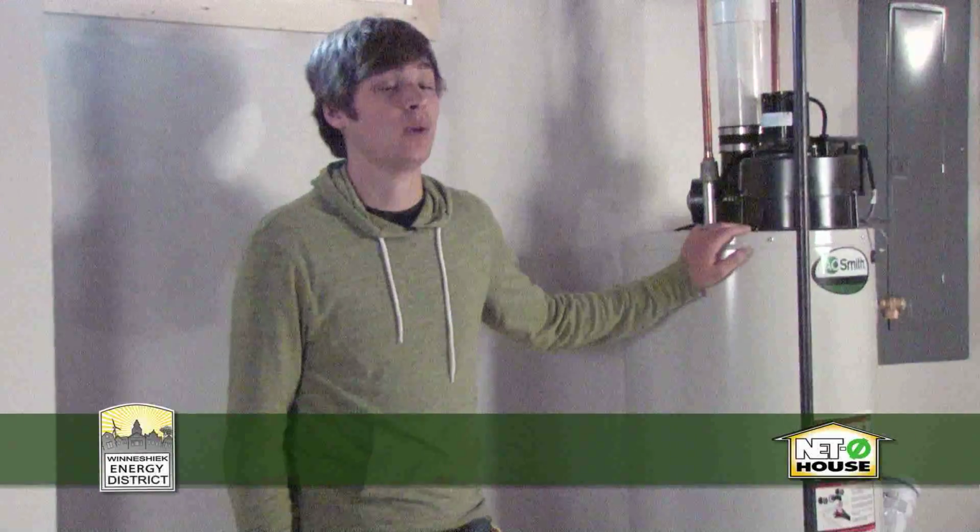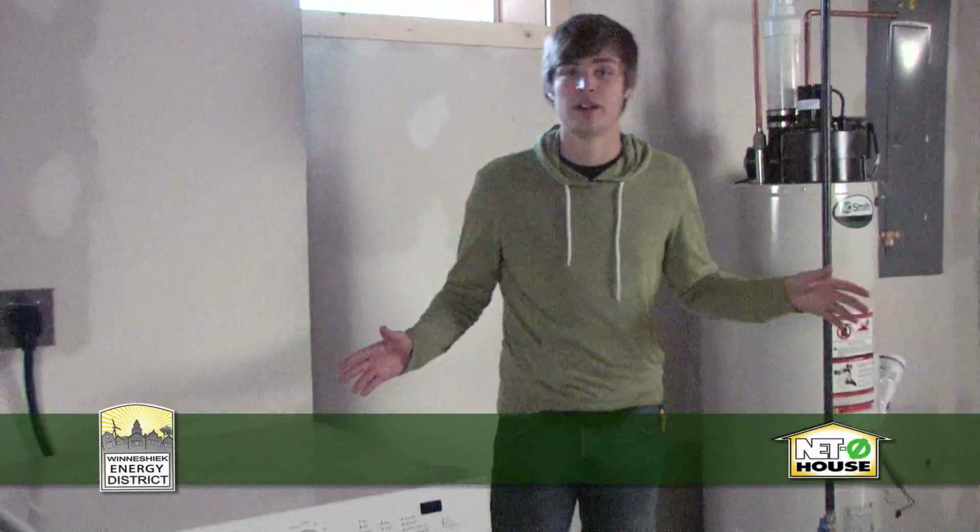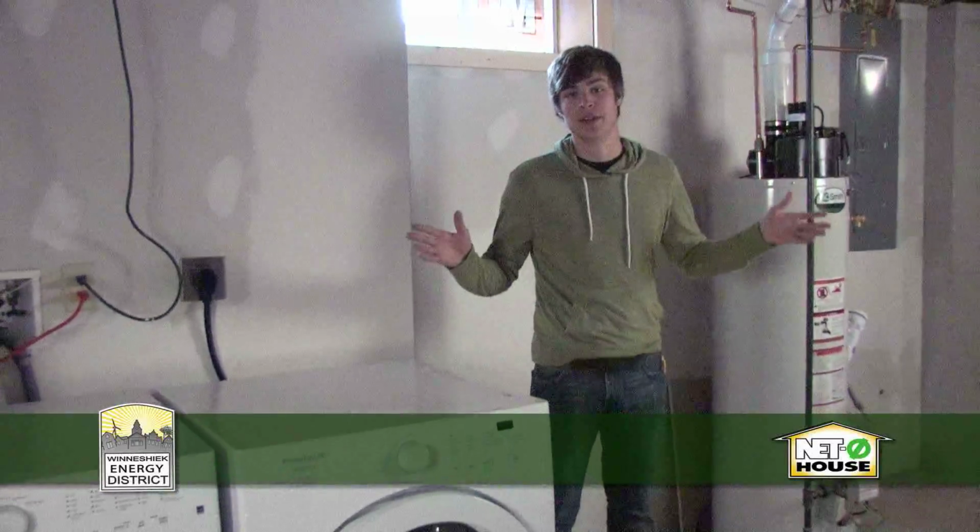The old electric water heater was a real drag on our electric usage. And since we're trying to produce all the electricity on site, we switched to a high efficiency gas water heater. We also moved the washer and dryer very close by so that all the hot water in the house is concentrated in this very small area.